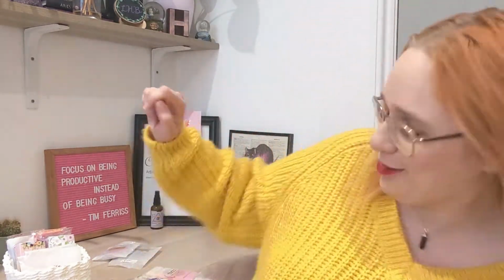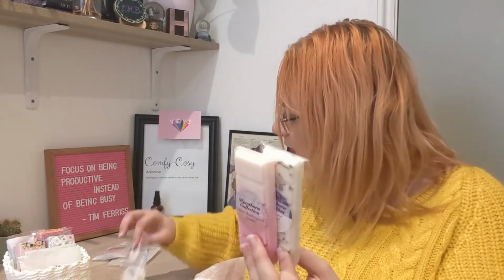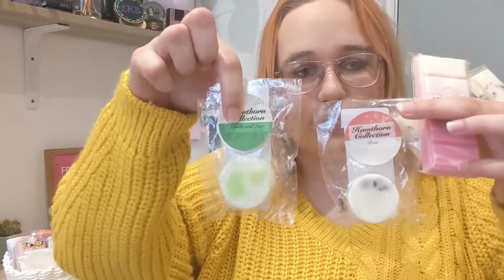Next up, we have the Hawthorn Collection, which is another small business. These are all small businesses, and the reason I go for small businesses is because they use quality ingredients. I'm helping an individual instead of a big old company that doesn't use great ingredients. All of these wax melts are also soy wax melts, which, as you know, is very, very important to me. From the Hawthorn Collection, I got two snack bars and two tarts.